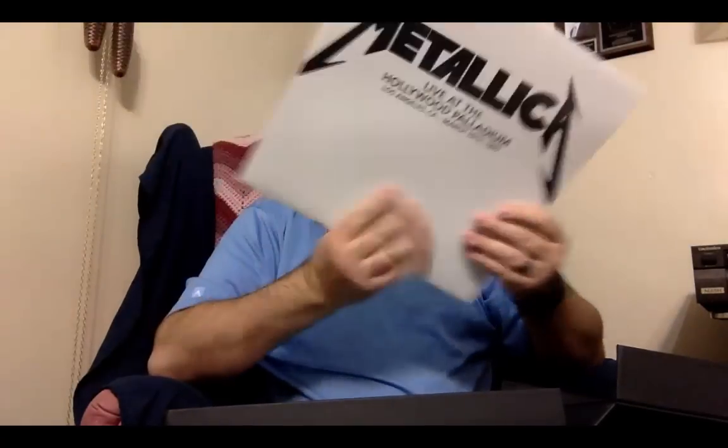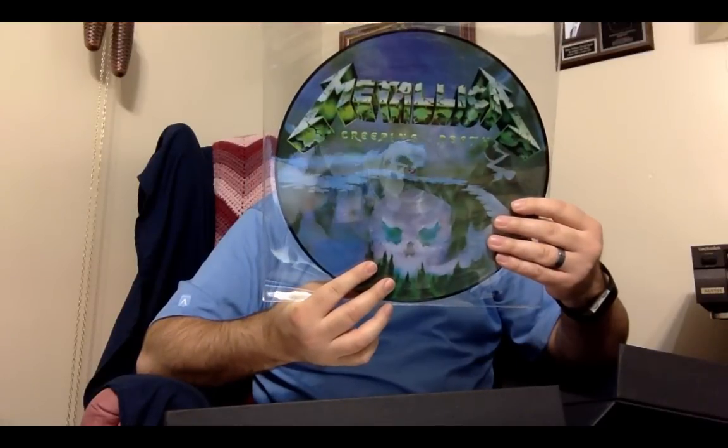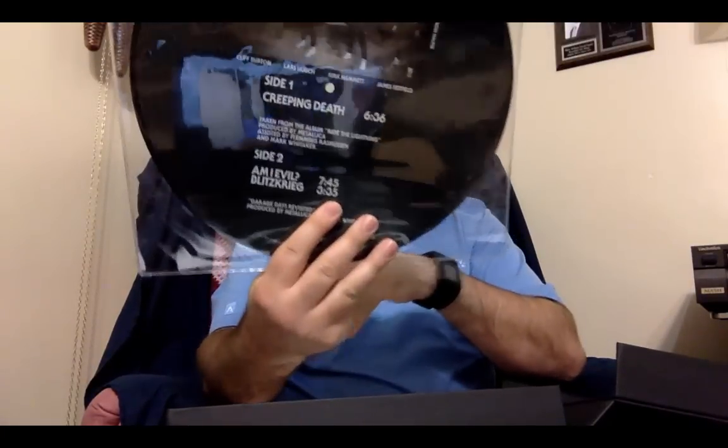Double LP, again, just in the one label of Live at Hollywood Palladium. That's in March of 1985. And then next, the Creeping Death picture disc, re-put out. I mean, that's fantastic. It's very fantastic. Check that out.